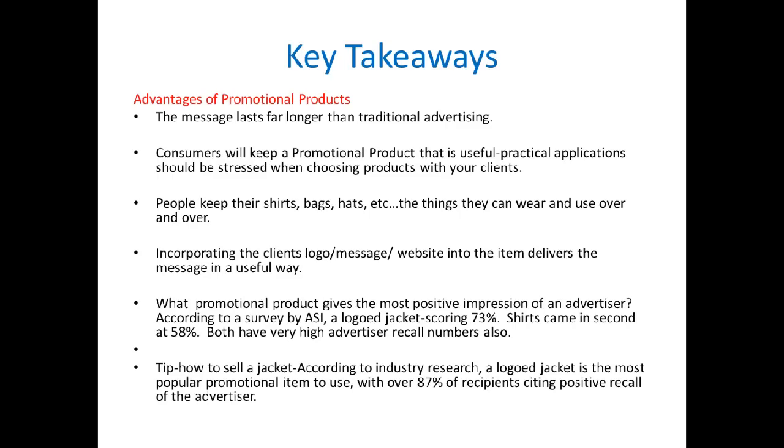Key takeaways from this data that I provided you is the advantages of promotional products. The message lasts far longer than traditional advertising because it's usually something you use, something you wear. Consumers keep promotional products that have useful applications. So when you look or suggest different ideas for your customers, look for something that is traditionally used and can be used for multiple applications. People tend to keep shirts, bags, and hats and wear them over and over again.